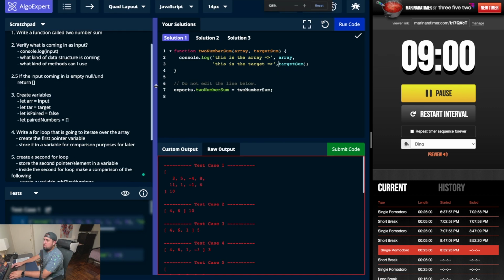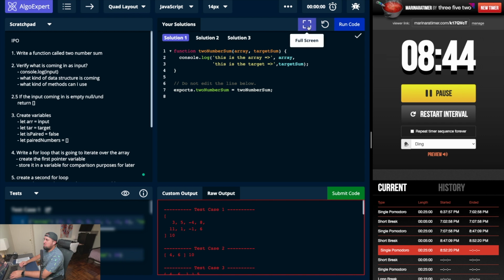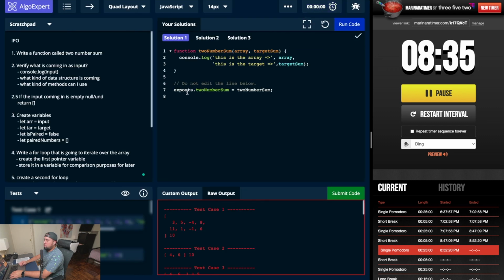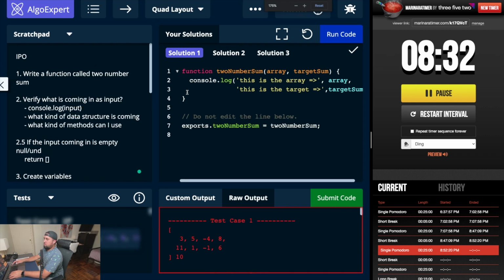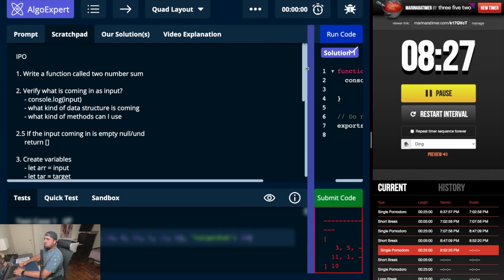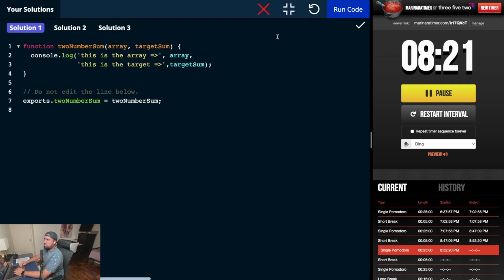You know what? I need more real estate. How do I do this? Try layout. Where is my quick test? Quad layout. Bear with me, guys. What's the best way to do this? Okay, I can probably work with this for now. And just roll with it like this, I believe. And just go to and from.